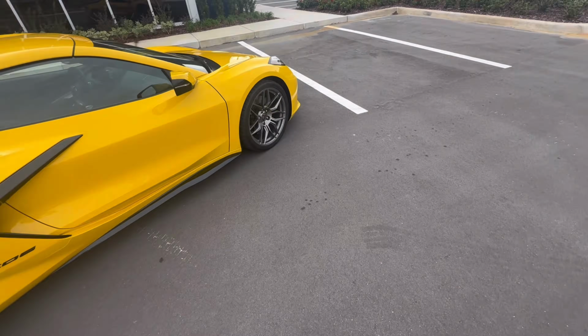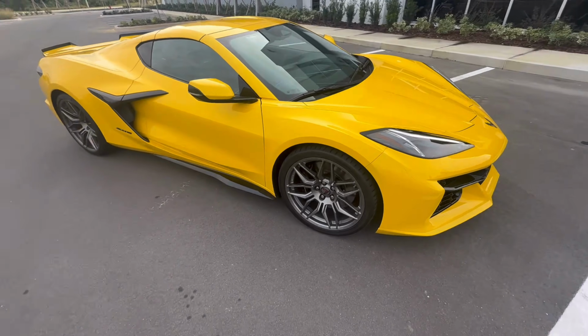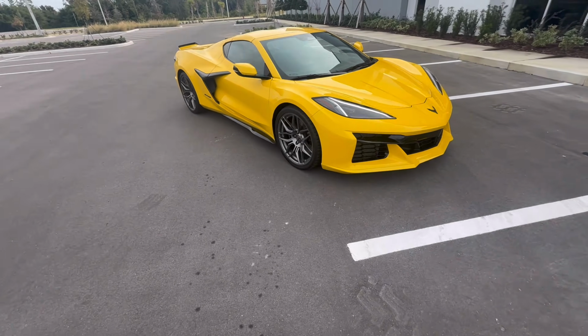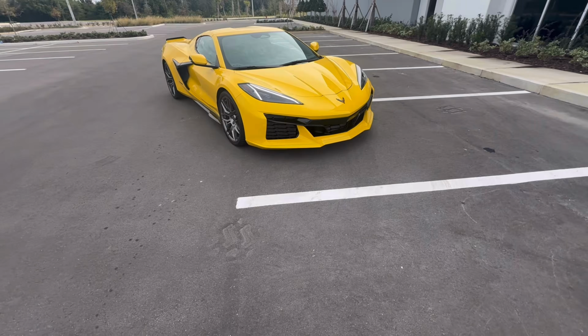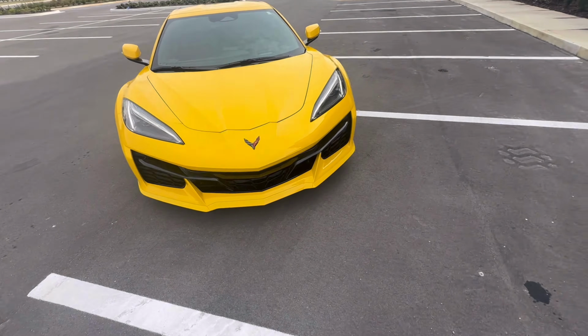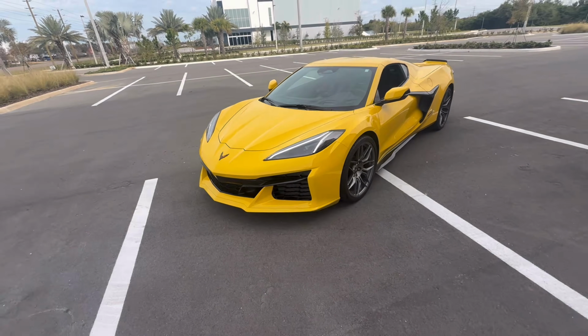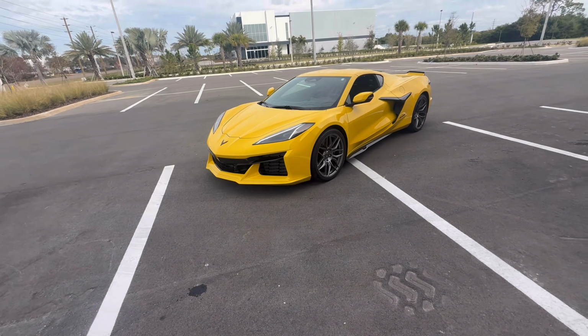This car is awesome. I had a Gen 5 Viper, a 2014, that I sold earlier last year, or middle of last year. And I've been looking for a replacement for that car, so I ultimately ended up landing on the C8 Z06. I don't really think it gets any better than this. I mean, bang for buck, you don't really get more for your money on this car.